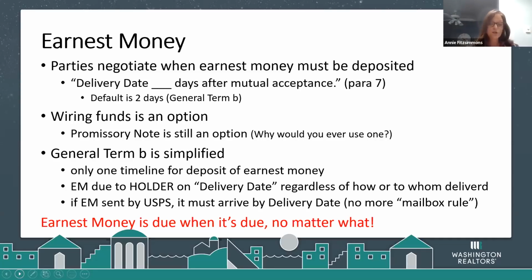And I'd appreciate it if you go ahead and look at the form. So all the forms were delivered to you. Hopefully you have them available to you. Form 21 is the second form in your forms packet behind the listing agreements. Take a look at the first page of Form 21, paragraph 7, which is the earnest money paragraph, and the line directly below the words earnest money says delivery date, blank. On that blank line, you are expected to write a number of days. The number of days that you write on that blank, once the parties agree, is the number of days after mutual acceptance that buyer's earnest money will be due wherever it's going.